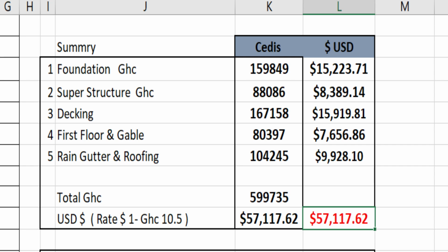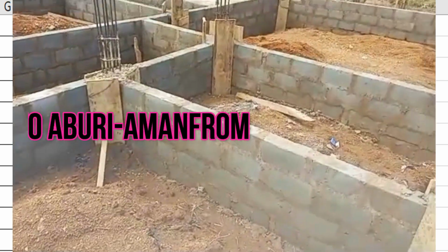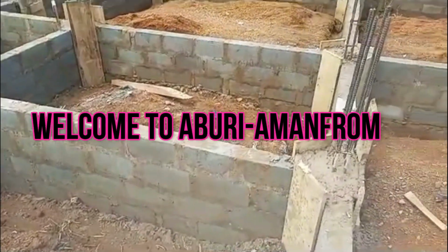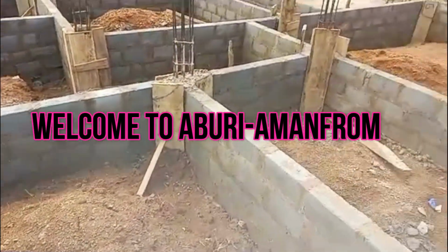In your view is the total breakdown of the structure. This does not include the finishing. This is just the block work all the way to the wood trusses. I'm using a rate of $1 to 10.5, and that is a good one. If I'm supposed to use 11.3, that amount will drop. You understand?